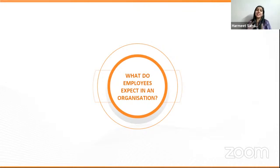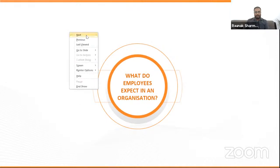Absolutely, absolutely. I think both are equally important. If you grow, I think the monetary thing will fall into place. But I think growing is more important. Yes, it is. So let us see. We have got some very important things that are a part of the expectations of the employees. So let us see that.